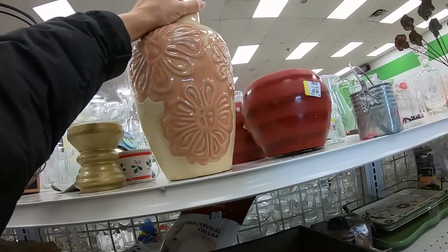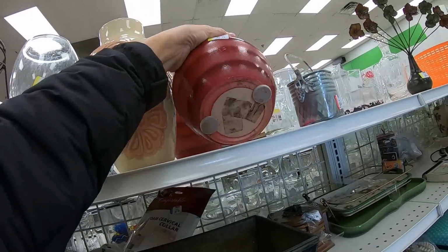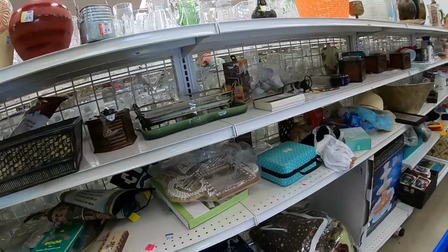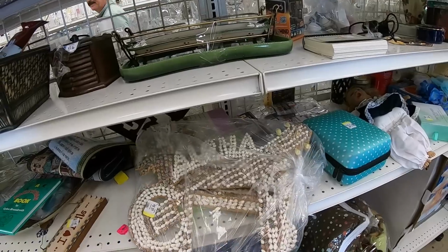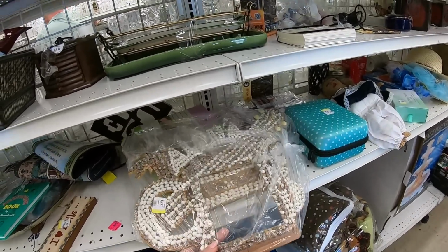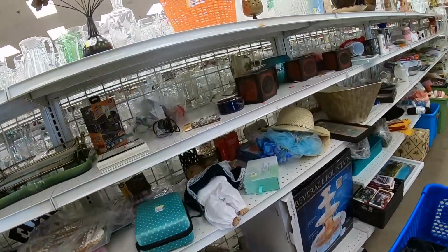I think it's probably a ceramic in one of those classes that gets painted. 2 red vases. Like I said, I have plenty of clothing at home, so I'm just going to be looking at hard goods. Aloha. That's kind of interesting. I've never seen that before. Don't know who would want that.